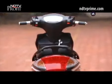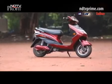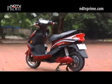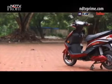Okinawa is yet to establish a pan-India sales network, but aims to set up 150 dealerships by the end of 2017. This scooter needs to be registered like a conventional two-wheeler, complete with road tax and insurance. And yes, you do need a driver's license to ride the Ridge.